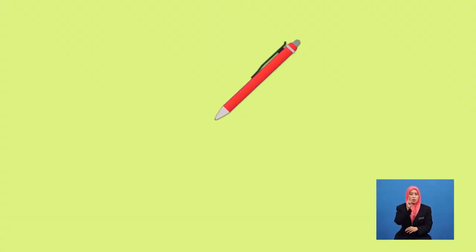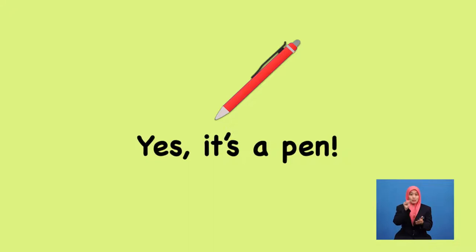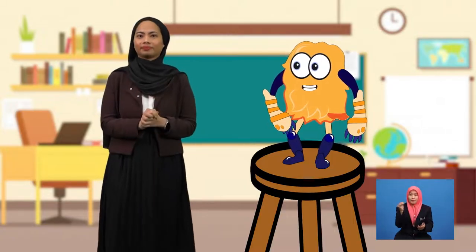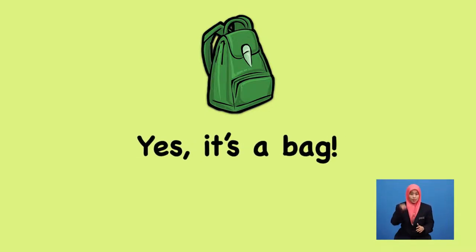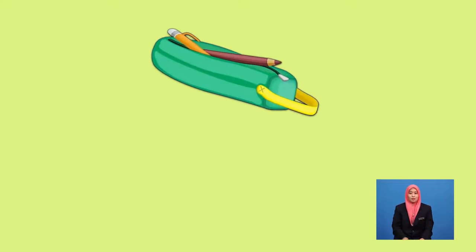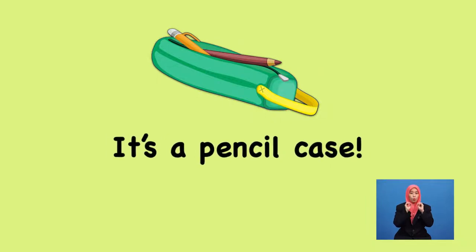We use this tool to write in a book. Can you guess what it is? Yes, it's a pen. All right, next one. We use this to put all of our things and carry it on our shoulders. What is it? Yes, it's a bag. Excellent. Now, listen to this one. We keep our pens, our pencils, rubber, and ruler in here. What is this thing called? Awesome! You got it! It's a pencil case.